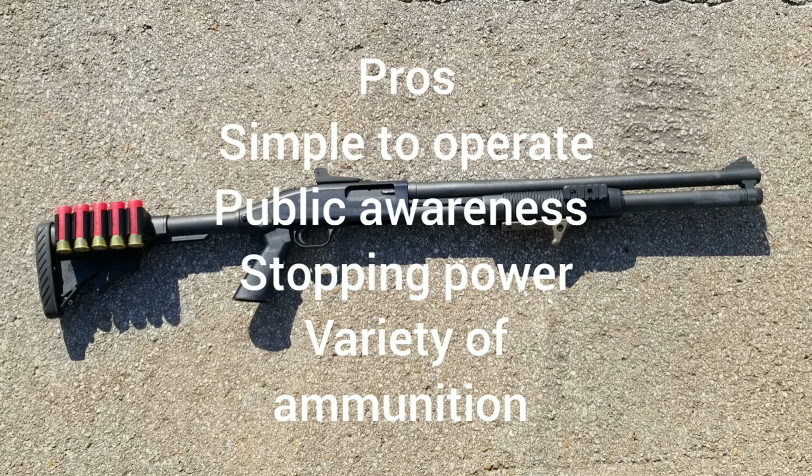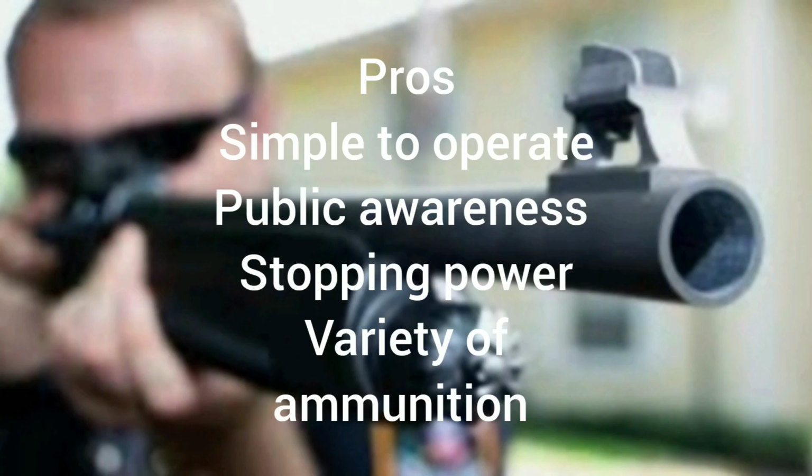It's simple to operate. You can teach someone in a day on the range to operate a 12-gauge pump shotgun, no problem. There's a great deal of public awareness, and what I mean by that is, the public sees cops with their handguns every day. It's normal routine. But when they pull out that shotgun, there's that unspoken thing that, okay, things just got serious.